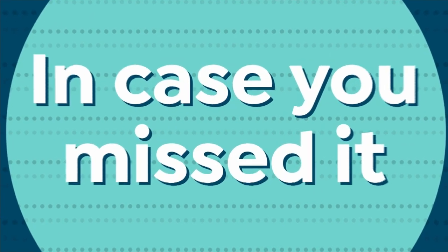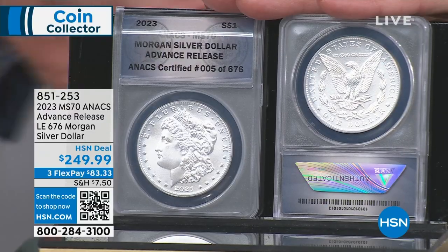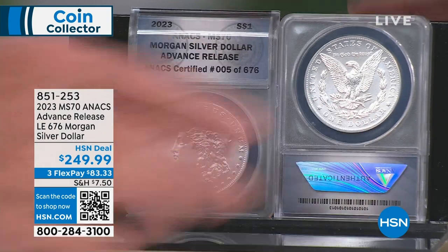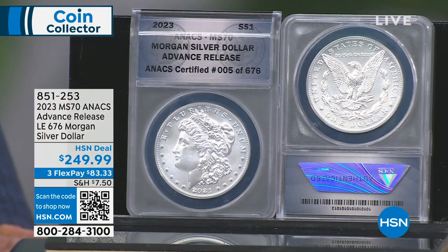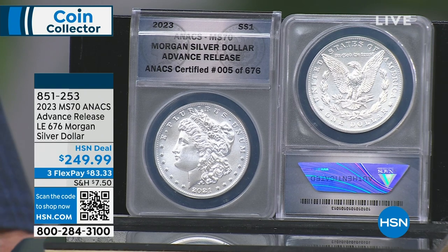I'm going to put this back up here. Give me one more look at the Morgan. Just really quick, because both of these are really popular. We want to make sure you grab the Morgan. This will not make it through the end of the day. Absolutely cannot, period, exclamation point. Already 25% of the quantity for the day.